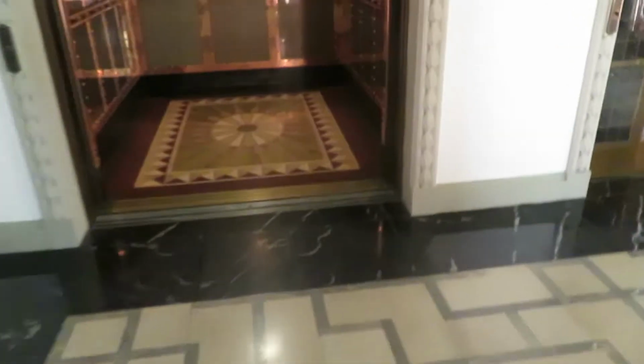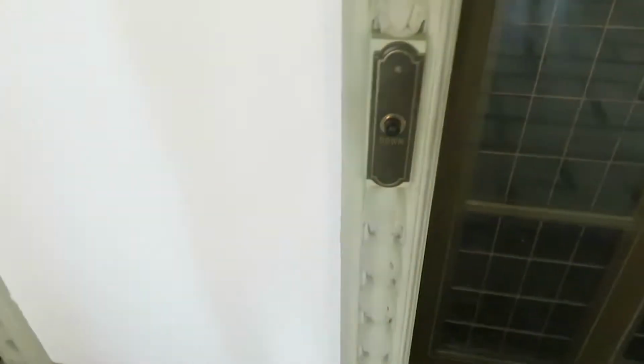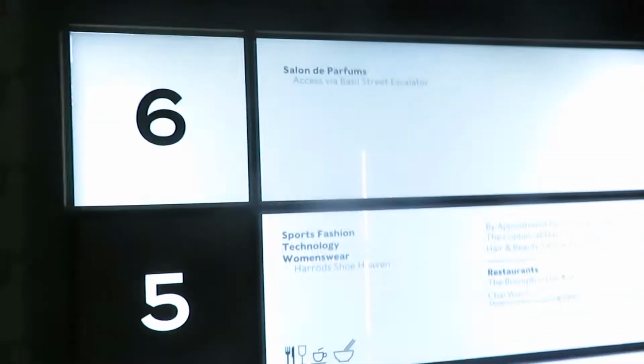I'm gonna wait for that one to go. I'll get a different one. This is amazing. 24 people on this one. It's kind of bigger than the other one. I hate to say it, these are the nicest lifts in this place by an extreme amount. That one gonna go anywhere? You can't get to 6 from here.